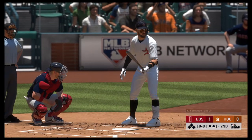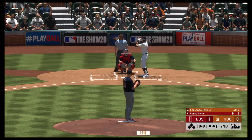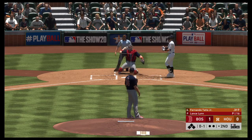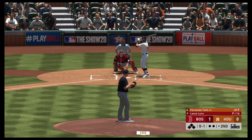Leading off the inning, Fernando Tatis Jr. And they'll need him to get something going here. Not shortstop. He's ready. Here's the first offering. Hey, I don't blame him for giving up on that curveball. That was a rainbow coming out of the sky. Stole a strike.